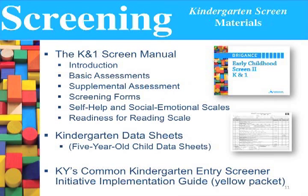Now let's take a look at all of the components of the BRIGANCE screen. Open your kindergarten screen manual. This is where you will find the directions and other information you need to administer the screen. The first tab in the manual is the introduction. This has great information that you can refer to as needed. The rest of the screen manual has actual screening assessments, plus other tools.